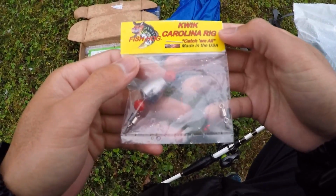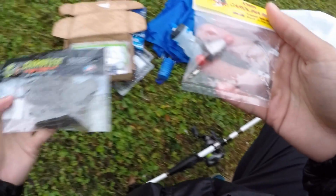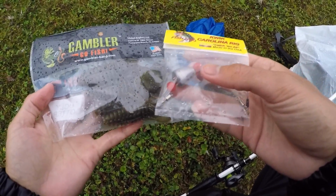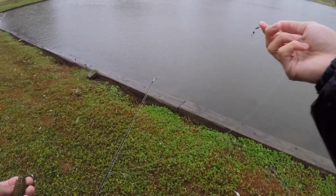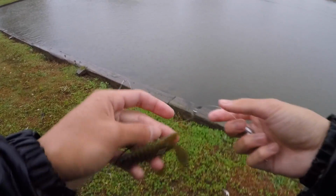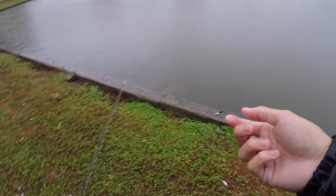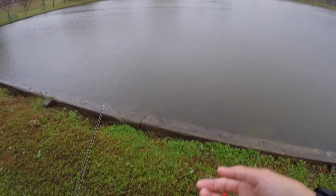And it looks like they gave us a KWIK Carolina rig from Fish Hog. So I'm gonna just go ahead and rig up this Ugly Otter Carolina rig style and drag it around. See if I can get anything to bite. Here's the KWIK Carolina rig. 12-inch leader, set up to the Gambler Ugly Otter. Got a 5-aught Gamakatsu extra wide gap hook. Got less than an hour left. Winners never quit, quitters never win. Let's do this.